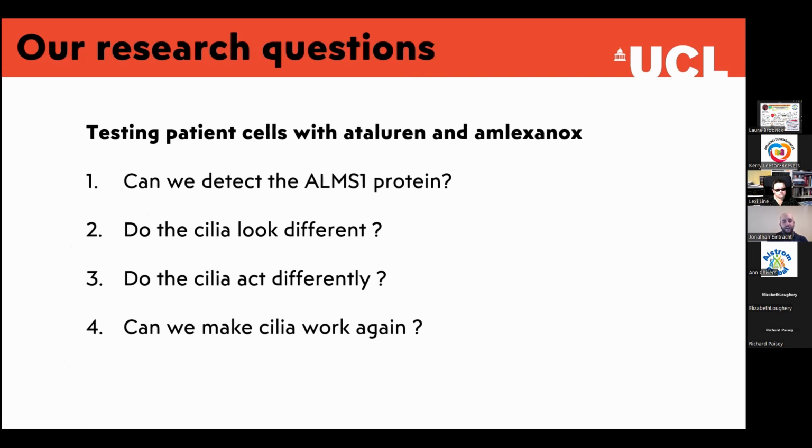Our study focused on 4 main questions. So if we're going to talk a little bit about our project now, we first wanted to see whether we could actually detect the ALMS1 protein at all, in healthy donors that didn't have an ALMS1 mutation. And if we could detect the ALMS1 protein in healthy cilia, we could also show that if there is a mutation, the ALMS1 expression is lost. This is also very important to see whether we could restore the ALMS1 protein following treatment of patient cells with the drugs.